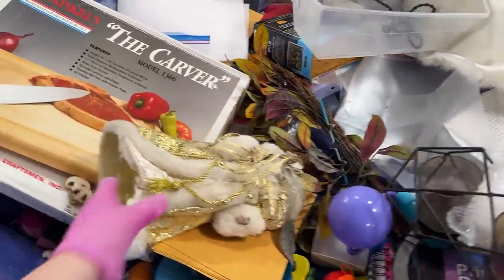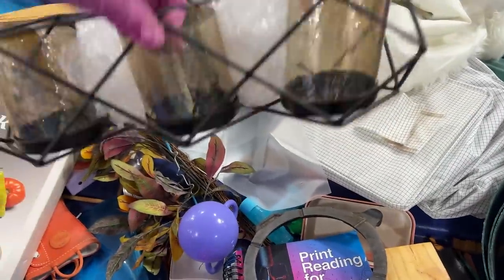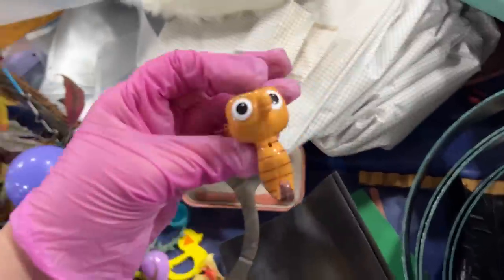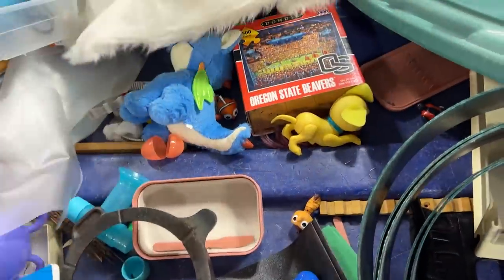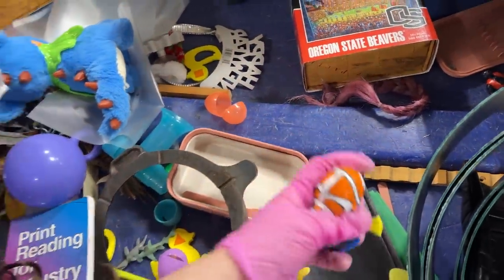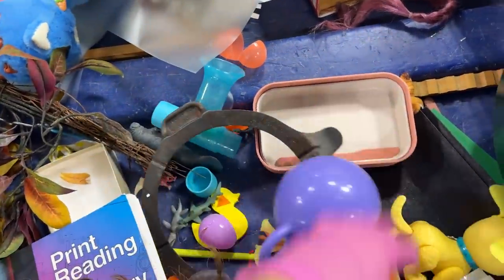Got a Santa. This goes to your bath. Candle holder. That's cute. Really cute. A seahorse. Dory. It's a nice dory. There's... I have two of these figures. I just love them. And I have the octopus too. I don't see them.